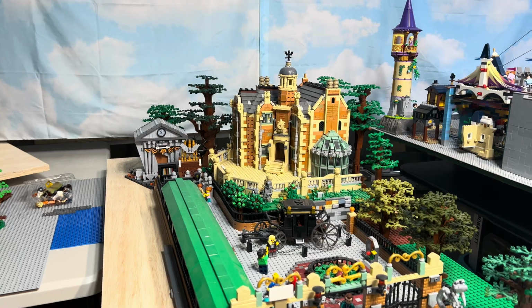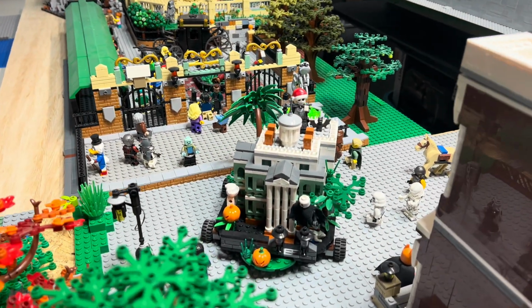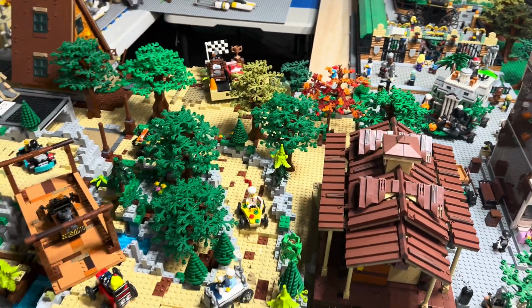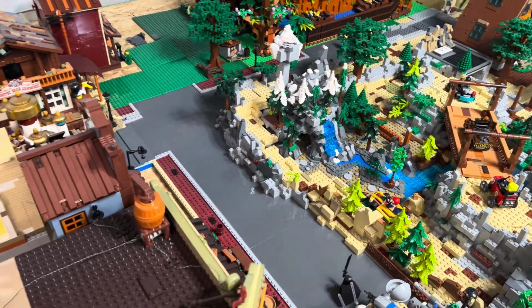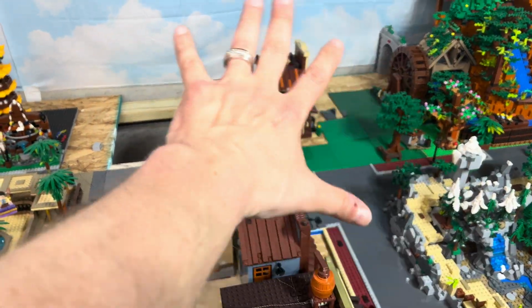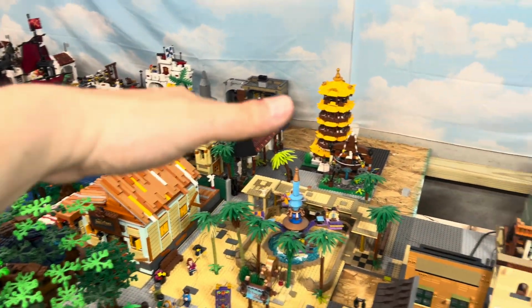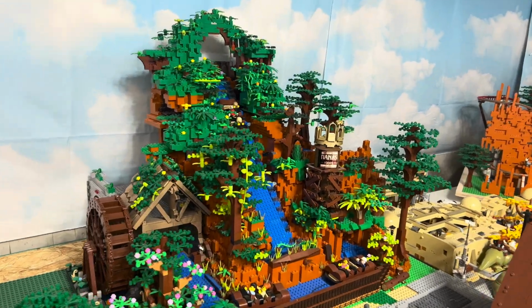There is the Haunted Mansion. And I've got one of the ride floats there, the Haunted Mansion from Disneyland. But that's kind of what we're looking like in the park right now. I've got some work to do, like I said, over here in Frontierland. I'm waiting to work on that train coming through there too. So that's what we got going on here.